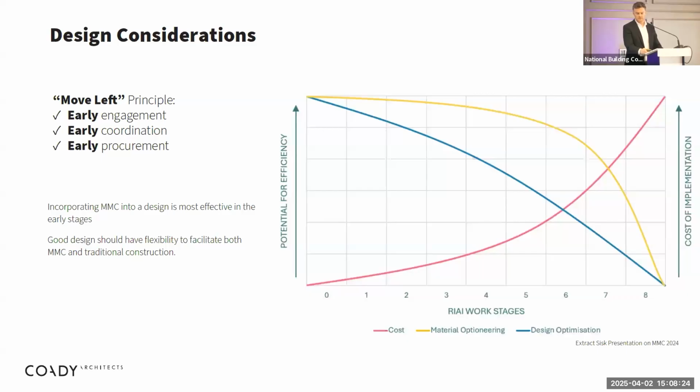So within the design considerations, there's a move left principle that needs to be adopted and embraced. The graph you see on the right there was actually taken from a CISC presentation on MMC that I attended a number of months ago. And I think it's really telling in how that move left principle can be applied. So the line at the bottom there, and you'll have to excuse my colours if I get them wrong because I am colourblind, but I think it might be red, that goes up is your cost as the stages progress through the RIAI stages from 0 to 8.